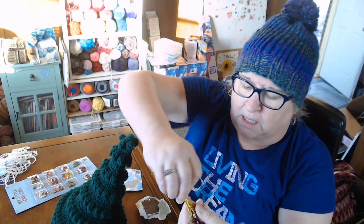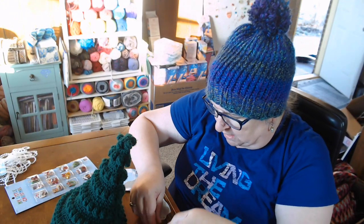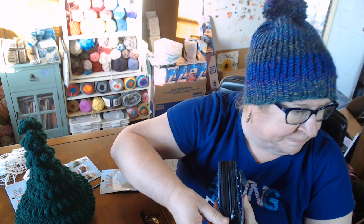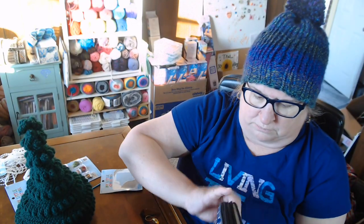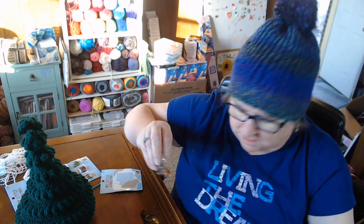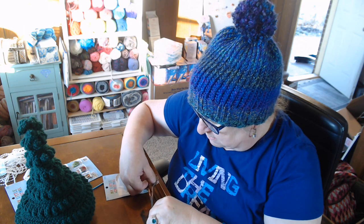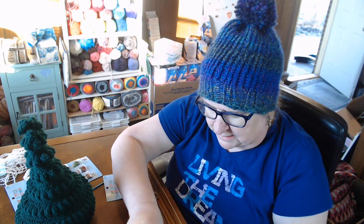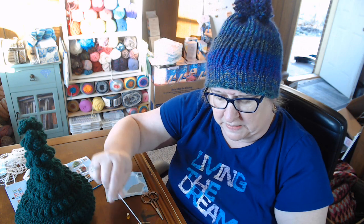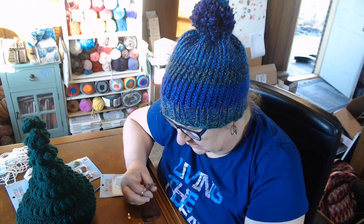So I don't want all the string that's on here. I just don't need all that string. So, that's going to be a mess. Okay, let's get my little scissors out. And we'll just cut those off. I don't want them on there. Okay, so let's just take a little, I just had the end of this a minute ago. Okay, here it is. I found it. Okay.